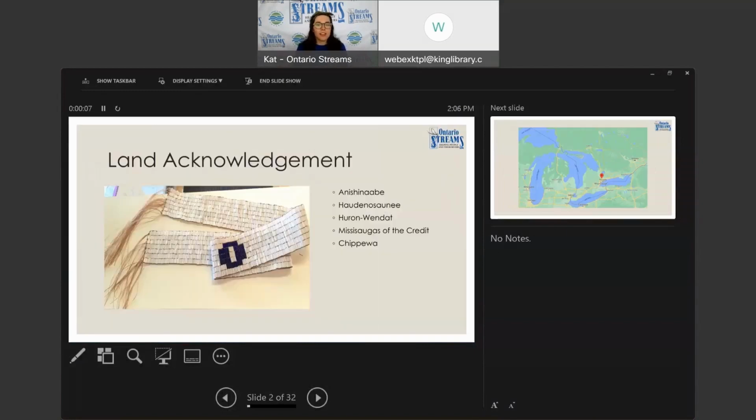I would like to start with a land acknowledgement and acknowledge that the land Ontario Streams works on is the traditional territory of many First Nations, including the Anishinaabe, the Haudenosaunee, the Huron-Wendat, the Mississaugas of the Credit, and many bands of Chippewa, and of course many other First Nations groups. Indigenous peoples were the first caretakers of our land, the first stewards of our land. And hopefully today, as we continue to learn more about our local environment, we can reflect on how we can also be good caretakers to our local environment.